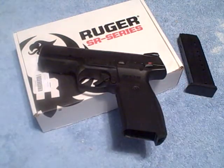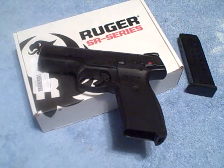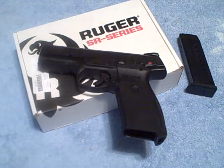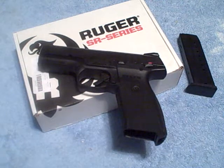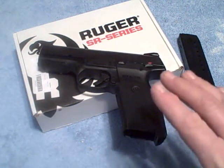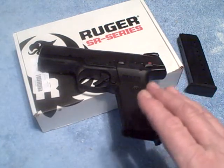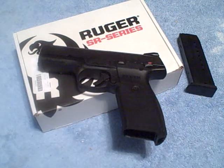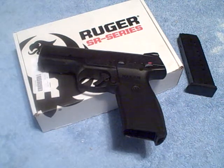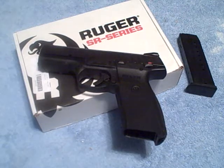I remember the very first video I saw on this firearm was from Kentucky Gun Company here on YouTube. And the man showed the differences between this and the SR9. He did a very complete and thorough video of it. And there's been a lot of people that have come along since then, and they basically said the same thing Kentucky Gun Company did.